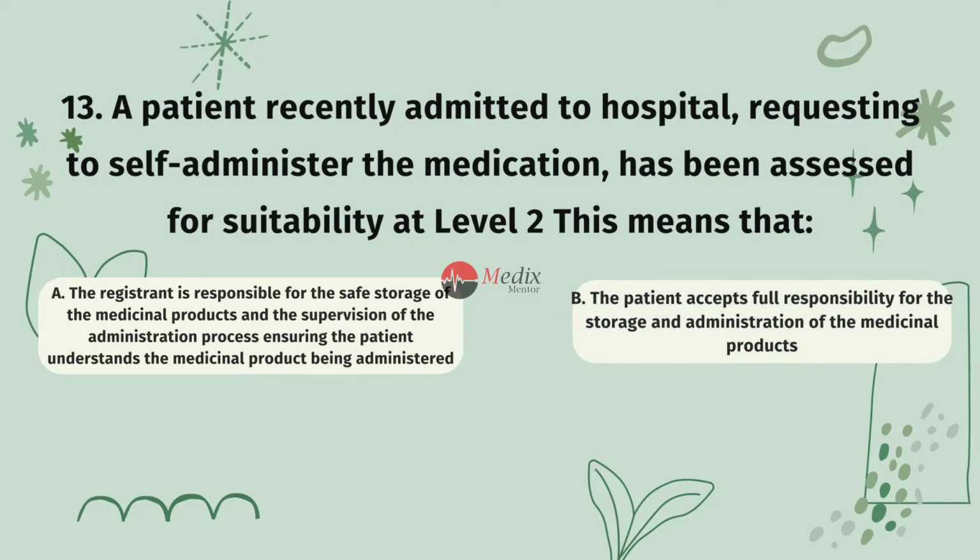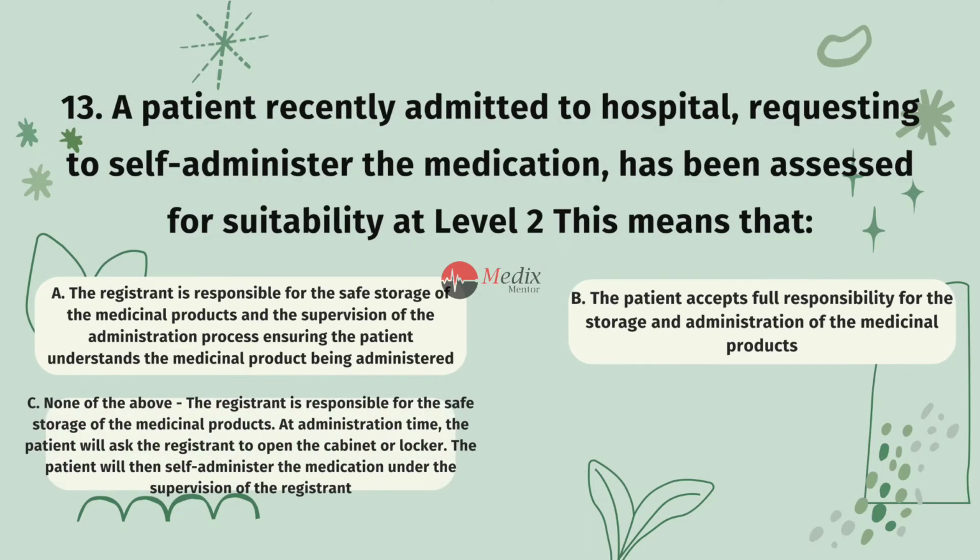Option B. The patient accepts full responsibility for the storage and administration of the medicinal products. Option C. None of the above. The registrant is responsible for the safe storage of the medicinal products. At administration time, the patient will ask the registrant to open the cabinet or locker. The patient will then self-administer the medication under the supervision of the registrant.